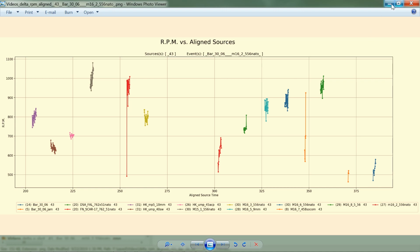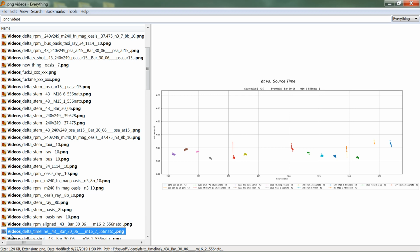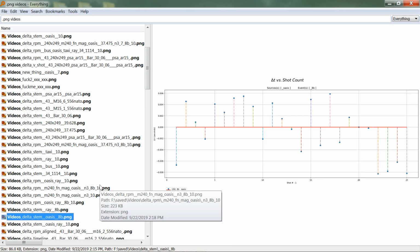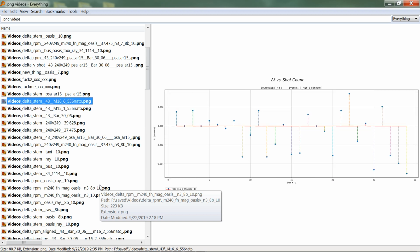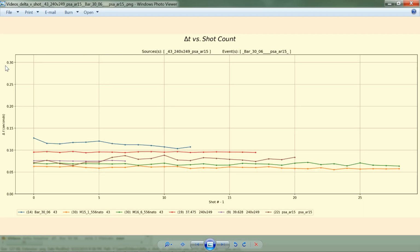If we were to plot these with just the delta, it would look more consistent here. But if we expand the graph out, there we go. Okay, this is a plot for each. I take five different weapons here, and I plot the time between rounds versus the shot count. And you can see that overall, these things look pretty flat, except for this brown one in there.